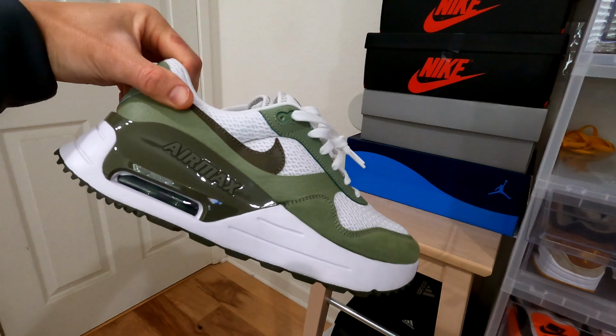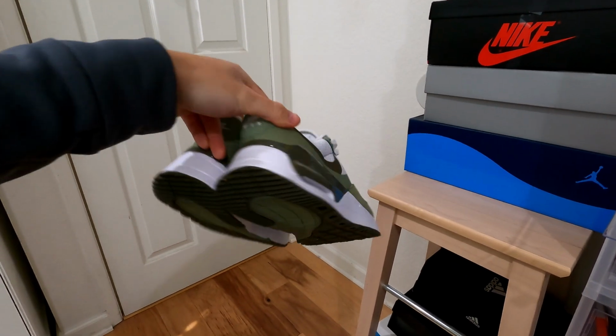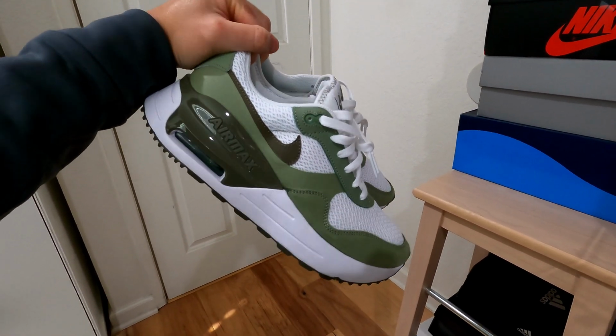Here are a pair of Air Max Systems in the olive green. Another wearable sneaker. Simple, affordable. Got these for like 50, 60 bucks.